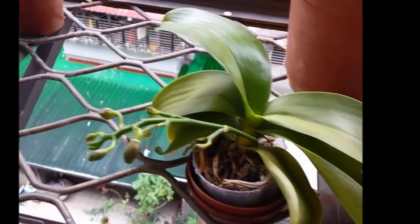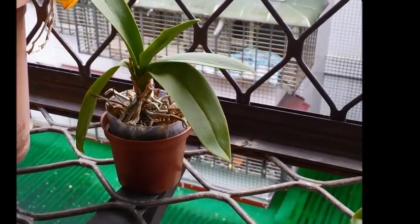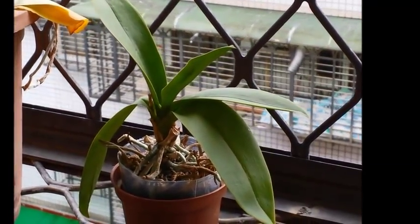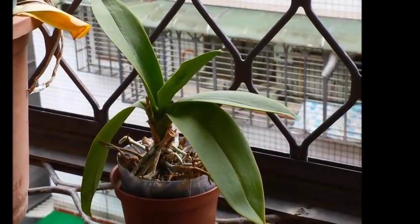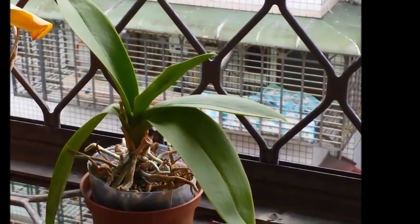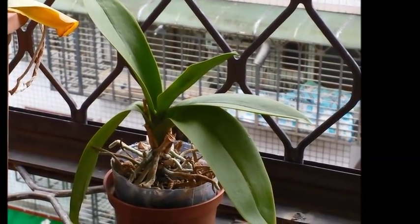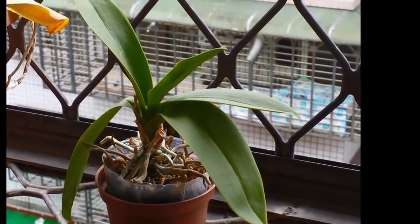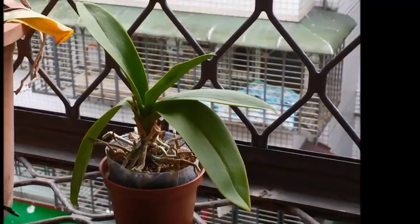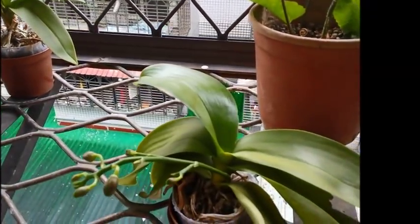By the way, one of the things my mom asked me about this orchid is when would it bloom? And I said one of the tricks that I use to guess or to determine when potentially orchids would bloom is if you look at the bud, if they start to turn pointing downward, usually within about a week or so, they'll open. So that's just one of the things that I look at to see if orchids are going to bloom pretty soon.